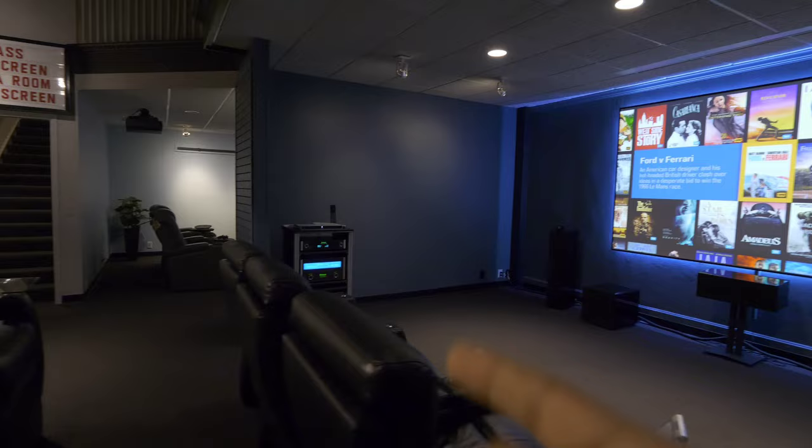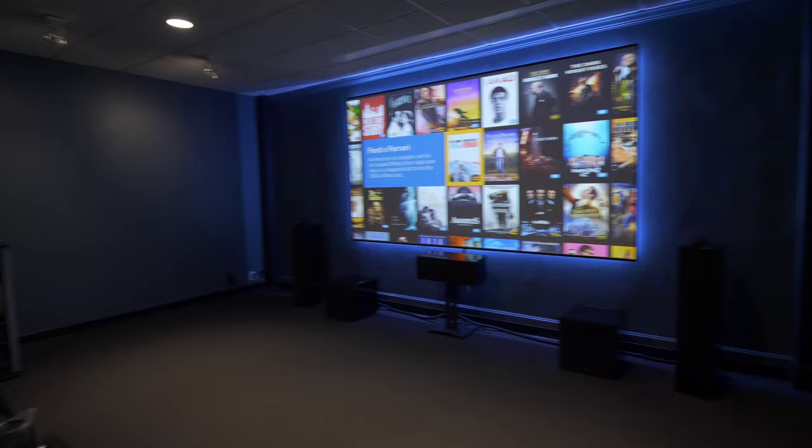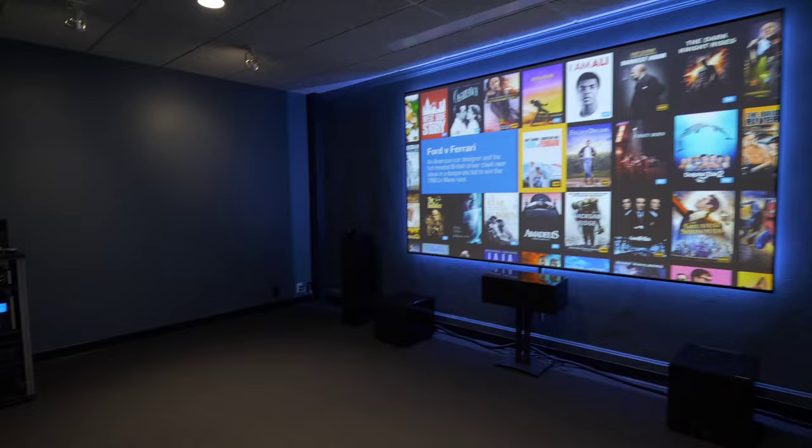The last thing I'll say is the acoustic treatment. All these rooms are acoustically treated in here, of course, and I can't preach enough how important acoustic treatment is for the overall sound quality of your system.